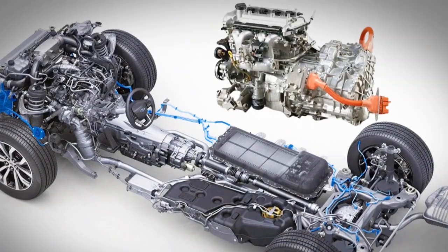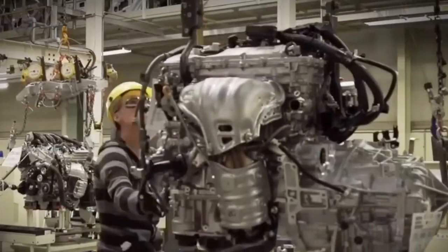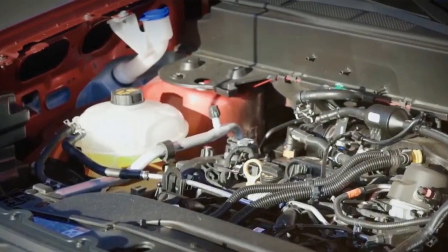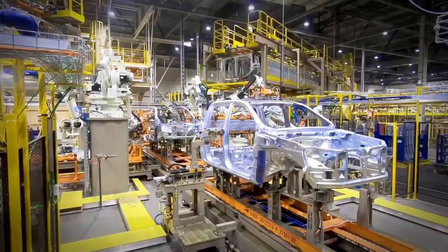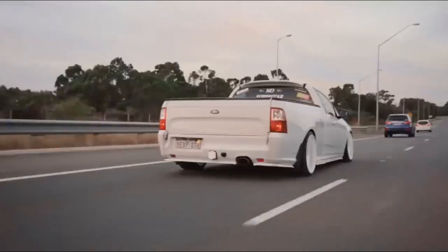Under the hood, we're expecting a range of engine options to keep things interesting. Rumor has it there'll be a turbocharged four-cylinder for those seeking a little extra oomph, and even a hybrid variant for the eco-conscious crowd. Ford's leaving no stone unturned in their quest to make the Ranchero appeal to everyone from gearheads to green thumbs. And that's not all.